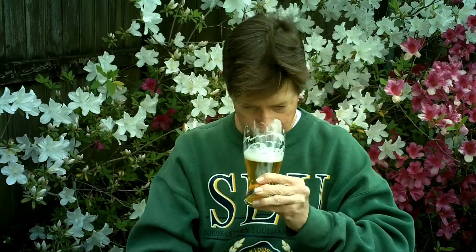It's got a nice aroma. It has some body. It's light and watery, but it has some body to it, and the finish is pretty dry. It's not Bud Light dry or Michelob Ultra dry, but it's pretty dry. It's got a sweet finish, a pleasant finish, and it's highly drinkable.